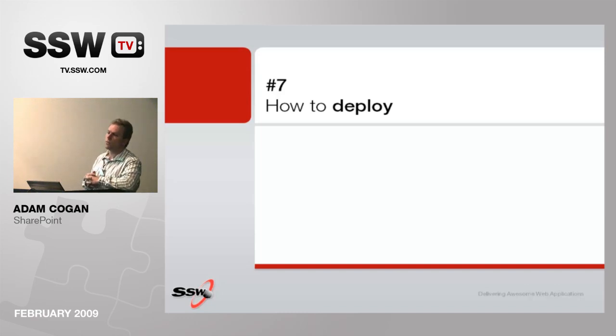We wrote a tool which basically pulled that stuff out and pulled the stuff out of TFS and made a package. So we're working with Microsoft at the moment, and we might end up releasing that on Codeplex. We'll see how we go. But you've got to just know that problem.